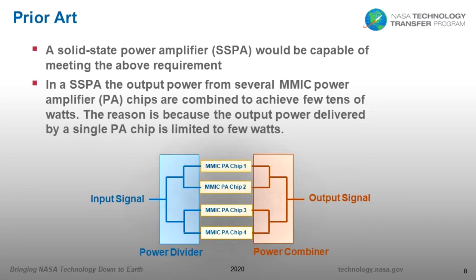In this webinar, I will focus on solid state power amplifiers that are capable of meeting the requirements that I pointed out earlier. In a solid state power amplifier, typically, the outputs from several monolithic microwave integrated circuit power amplifier chips are combined to achieve a few tens of watts. The reason for combining is because the output delivered by a single chip is limited to a few watts. So if you require several tens of watts, you have to combine an appropriate number of them.